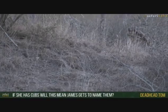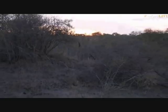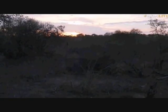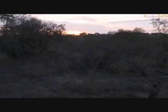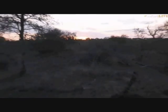Deadhead Tom, you say, if she does have cubs, does this mean that I get to name them? Well, in theory, Deadhead Tom, if we see them now, then that honour will fall, in theory, to me and Senzor. So what we will probably do is call them Alan and Alice, if they're male and female, won't we, Senzor? Because those are the best leopard names in the world. And if they're 2 males, then they'll be Alan and Alex. Or let's make them generic. Let's call them Alex and Leslie, because those are names that can apply to girls and boys.